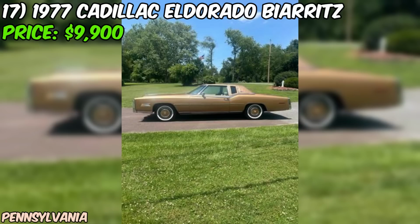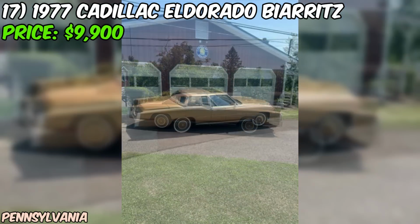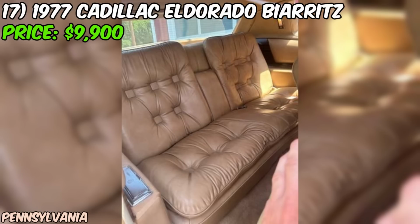According to the seller, this bad boy runs and drives like a dream. They've even gone the extra mile and slapped in a brand spankin' new battery and radiator, so you won't have to worry about any unexpected breakdowns. And get this, the AC is blowing ice cold, which is a total game changer for those hot summer cruises. But here's the real kicker. This Eldorado Biarritz comes with a moon roof that's in perfect working condition.